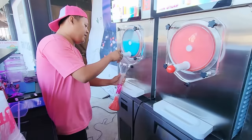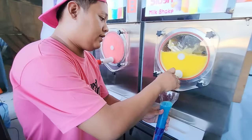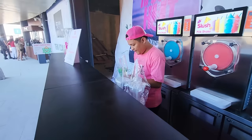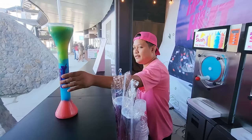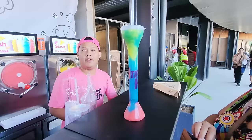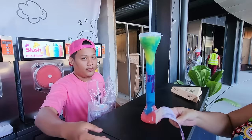Strawberry. Electric lemon. Oh, that comes out. Look at that. It's like marble. It's got a marble effect on it. Thank you. Then it's less 100 pesos. Less 100. Oh, awesome. Thank you so much. Enjoy. Oh, we certainly will. Get that down, Rick. Wow, it actually matches your dress. How awesome is that?